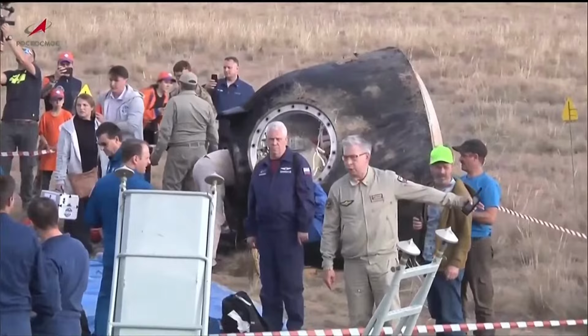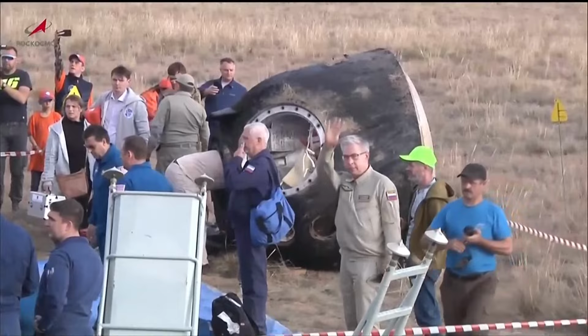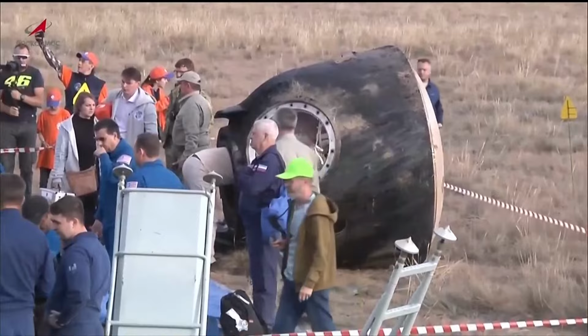And a view of the Soyuz MS-23 spacecraft. That touchdown 28 minutes ago at 6:17 a.m. Central Time.